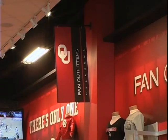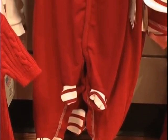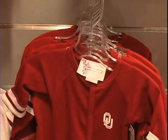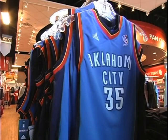Fan Outfitters is relatively new to Moore, having started in Kentucky to serve the college sports teams there. Upon arriving in Moore, the franchise focused exclusively on OU and Thunder items, priding themselves on a really cool shopping environment. I think what sets us apart, and you can tell right when you walk in, is just the environment. We keep it like a game day environment.